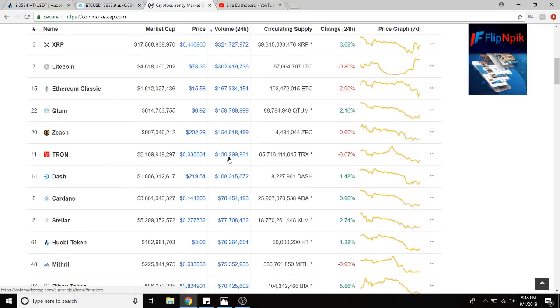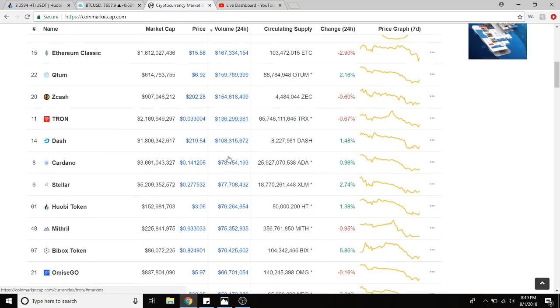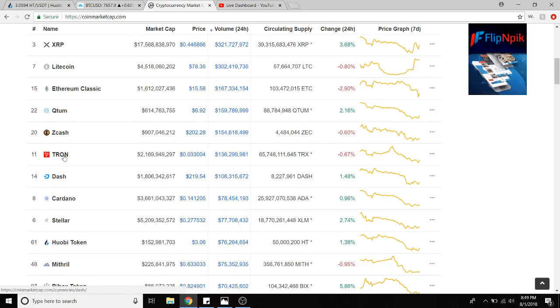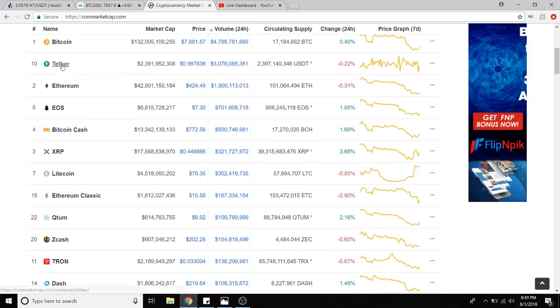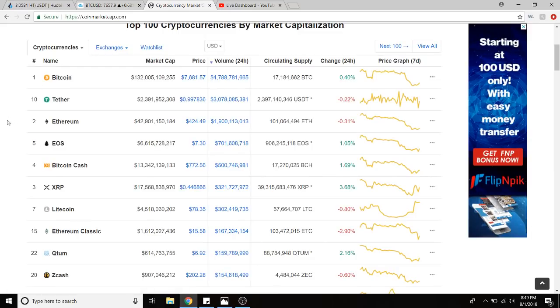We're already talking about 100 million in volume by that area. So this could very well hit the top 12 to top 10 highest coin in volume as far as 24-hour.